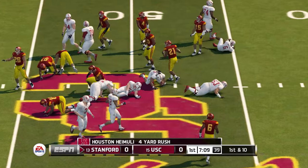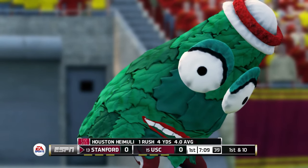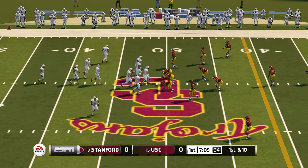Nice run up the middle. Well, Kirky managed to get enough there to move the chains. Yep, that's a great effort there by the running back to be able to get the ball upfield and pick up another valuable first down.